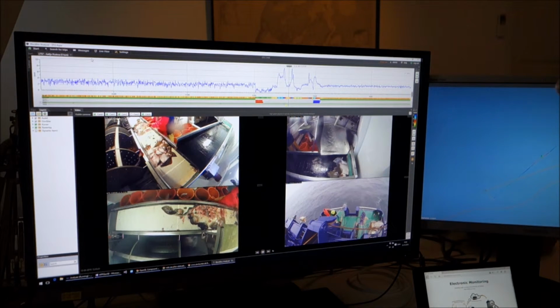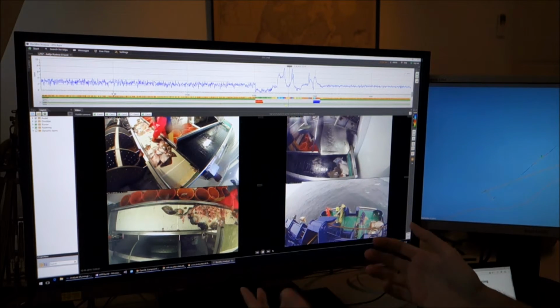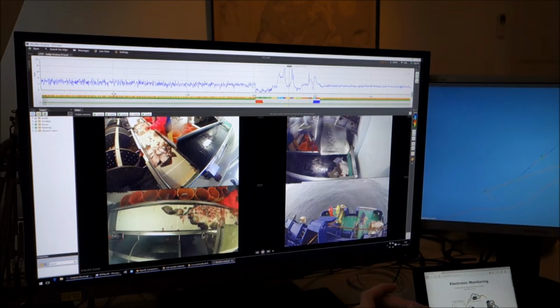Then we also have a messages feature where it's possible for the ministry, for example, to send messages to the vessels out at sea. For example, if they want them to clean their cameras, they can send them a message of that.